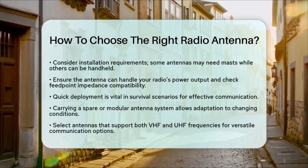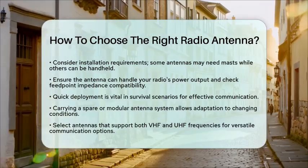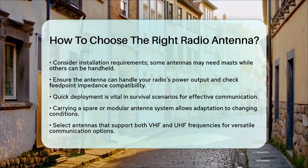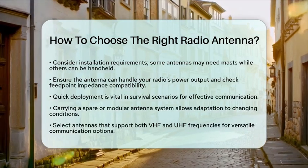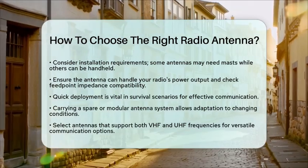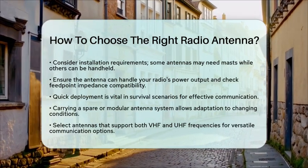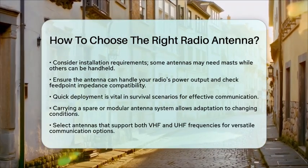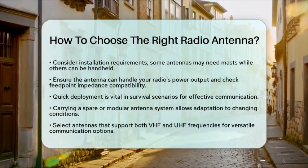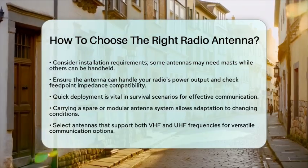In practical survival applications, having an antenna that can be quickly deployed is essential. In rescue scenarios, maximizing range and clarity could be the difference between being found or remaining lost. Carrying a spare or modular antenna system allows you to adapt to changing conditions. An antenna that supports both very high frequency and ultra-high frequencies increases your communication options with different groups.